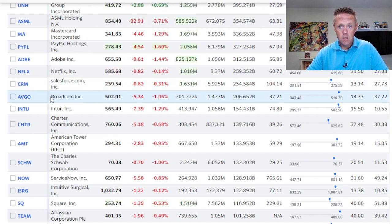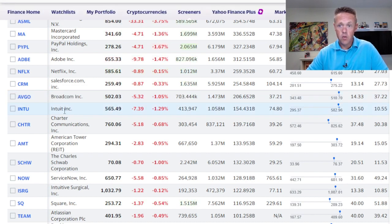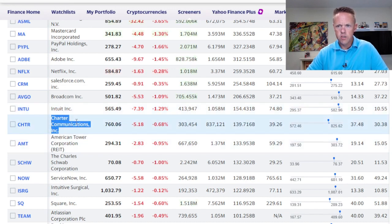Broadcom, semiconductors, massive company. I don't see them going anywhere. Intuit, which is known for not only QuickBooks, but TurboTax. This I don't know if I would buy for 10 years. And the reason is because I could just see QuickBooks getting disrupted as well as TurboTax. Maybe I'm missing some components of their business, but I would be out on this one. Charter Communications, this company is a cable company.